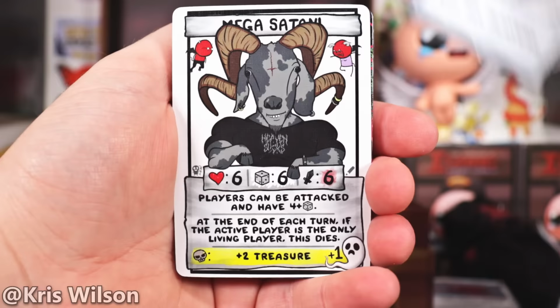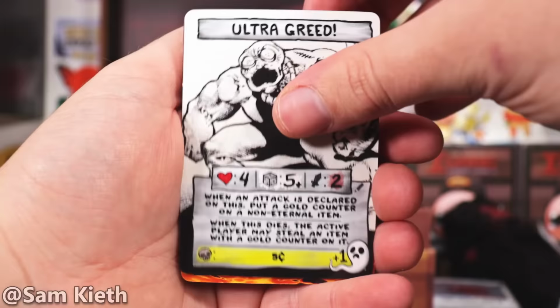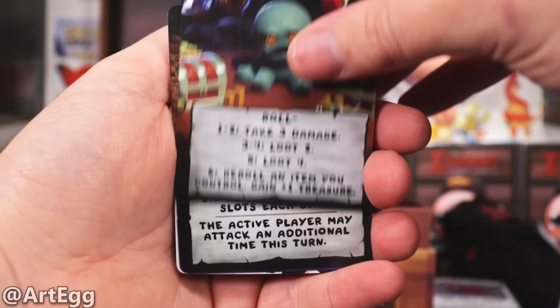I need to learn how to play the game. That sounds kind of overpowered and crazy. Alright. Twitchy. Ultra Greed. These are so cool. Wow. The Lamb. Secret room. Little like claymation, clay figure type thing. Oh, another one that's sort of like that, I think.